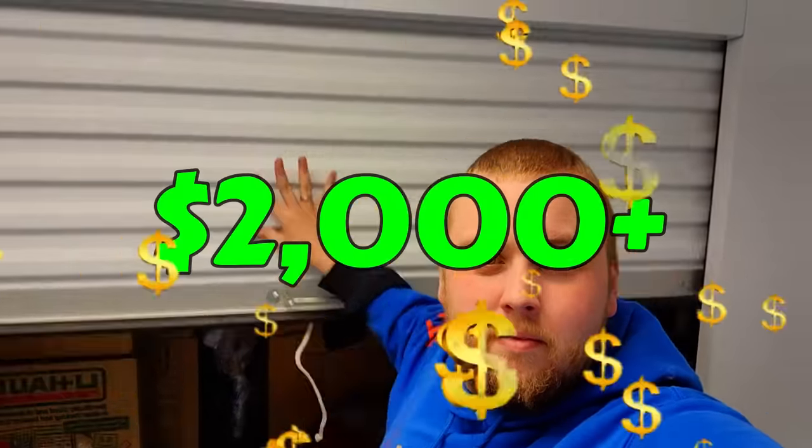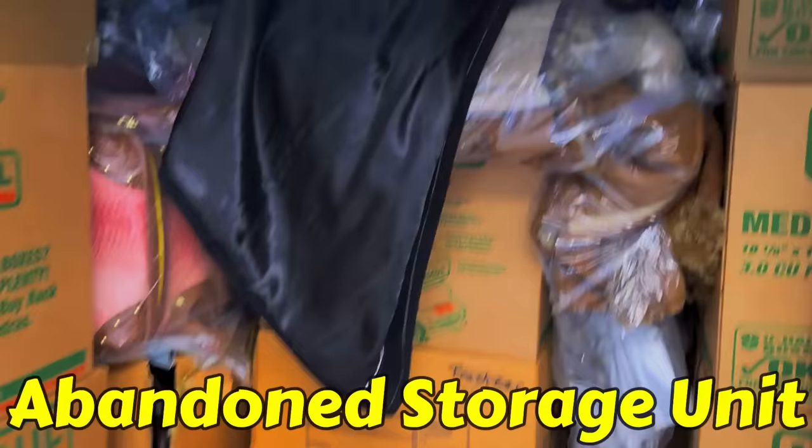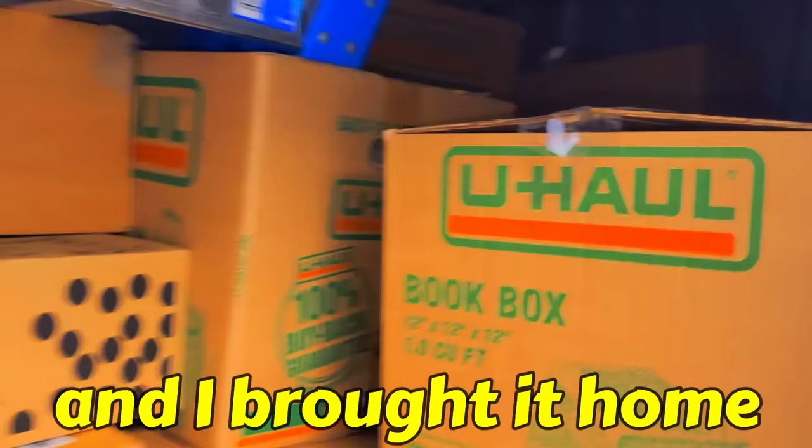I just paid over $2,000 for this abandoned storage unit. I loaded up a truckload and brought it home. Well, we're going to start going through these boxes for the first time together. Why would I pay so much money on a storage unit I didn't even know was inside?